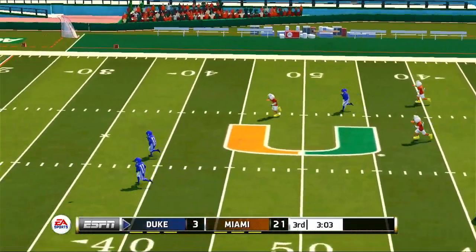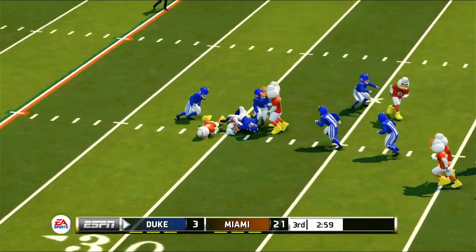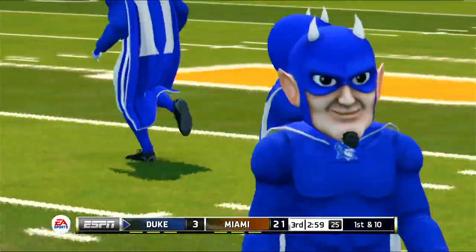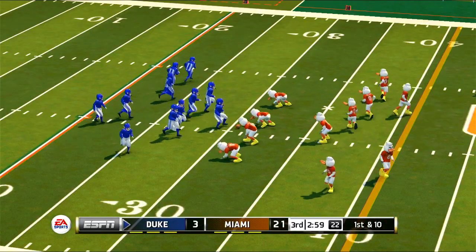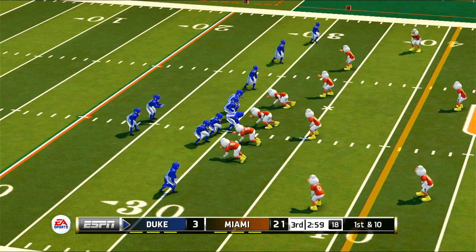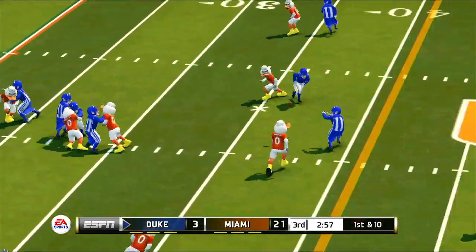And this one is a beauty. And down he goes at the 30-yard line. You know, they'd like to do something a little more than they did on their last drive when they had to punt the ball away. If they're going to make a comeback in this game, it's going to have to start now. This offense has to get rolling.